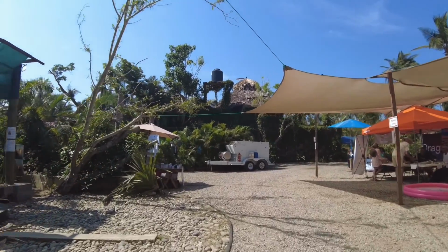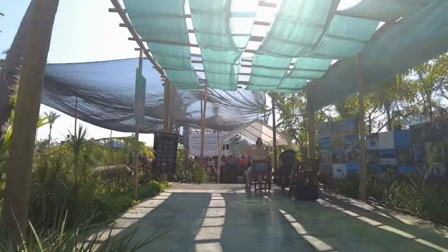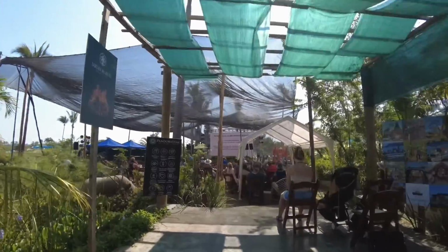This is the main stage. I'm going to walk through the main stage. I'll be very quiet. I'm just going to quietly walk through the main stage.